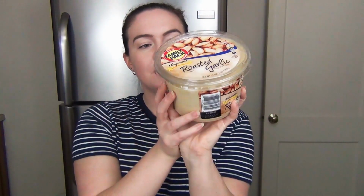Okay, then we also have some packaged items here. First up is the Wegmans brand roasted garlic hummus. This is the family pack. Jason and I use this.